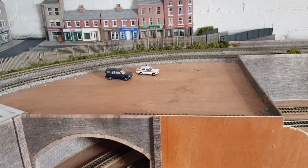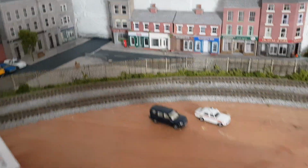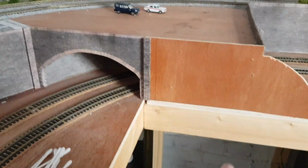There's loads of ideas I ain't even started on yet. I don't know where to have a bridge like I mentioned before, but there's a lot of stuff I want to get done. I want to extend the boards out and all sorts. So anyway, I will get a video done.